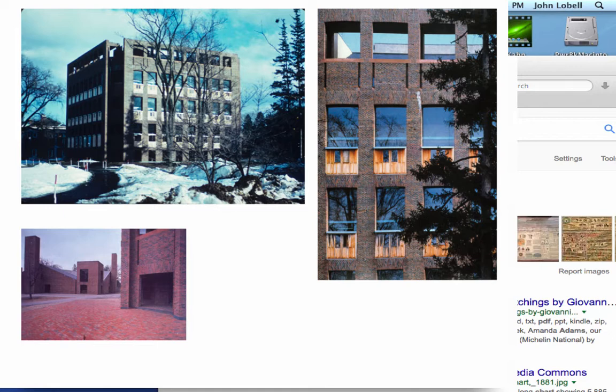So the outer perimeter of this building is all brick. It's not a concrete building with brick pasted on as a veneer, but it's a concrete building in the center with a brick structure surrounding that.